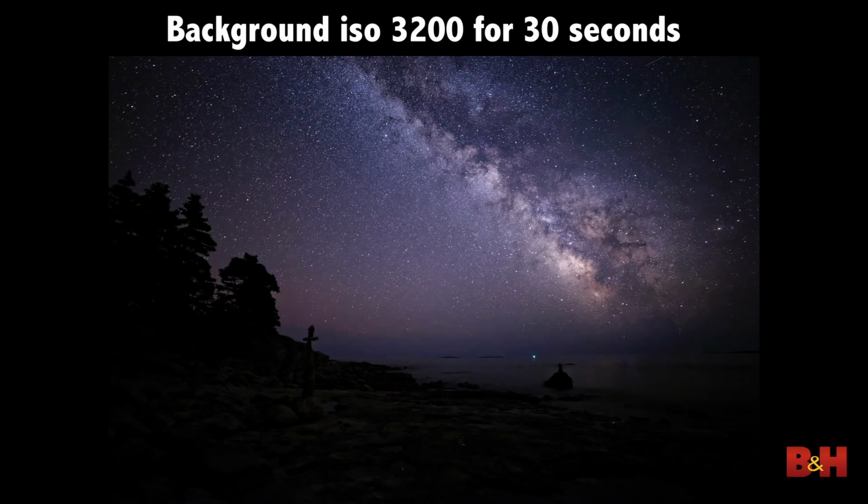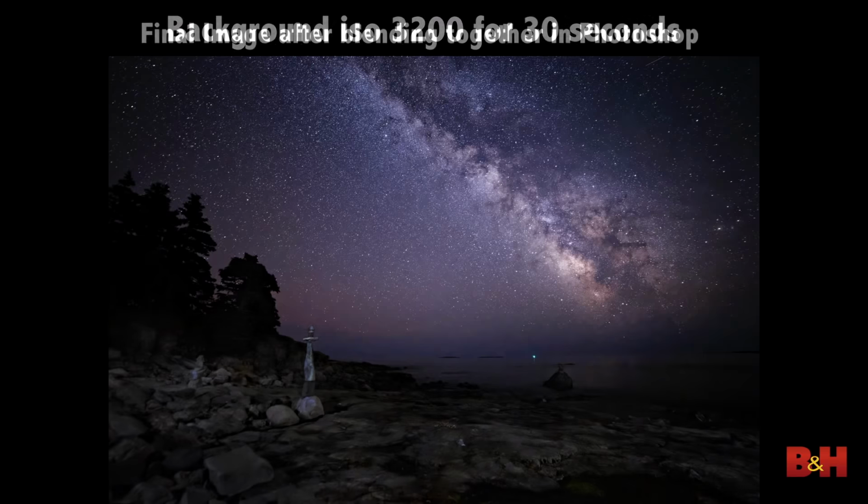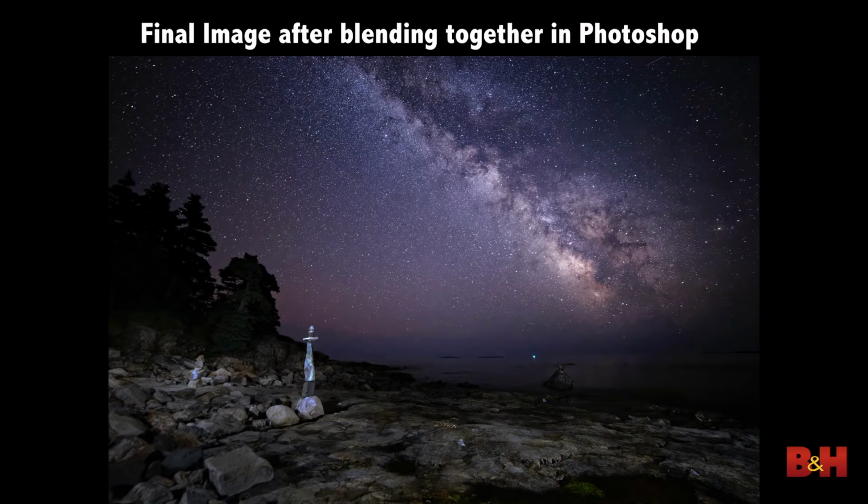definitely can't see the foreground. So this is when you get bored of this, you can start to light up your foreground, and it's just a whole nother way to create. And then boom, you combine them together, voila. I think it's a whole lot cooler of an image.